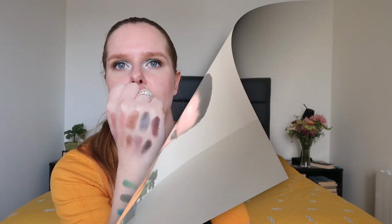Then next I decided to pull in my Oh So Special palette. And from here I have not used any of these shades yet. So we're gonna do the whole palette, and this one is gonna be nice because it's a lot of really neutral shades. So these are the shades right there, starting off with Organza right here, which is kind of a warmer pink shade. Right next to that we have Ribbon, which is a matte, lighter pink shade.